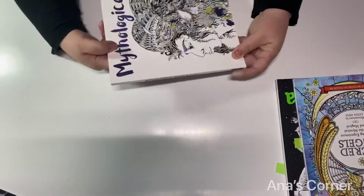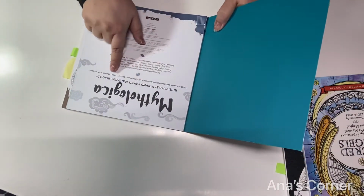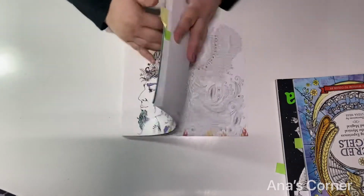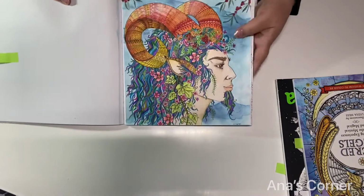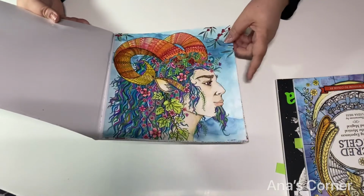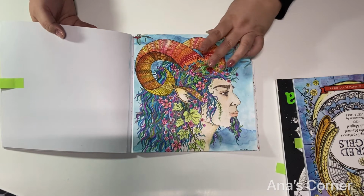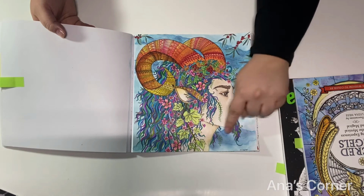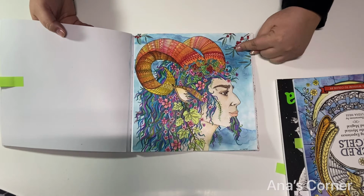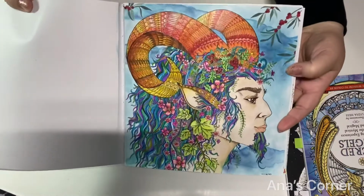From the Mythological Beasts to Color, illustrated by Richard Merritt and Sabine Reinhardt, I have the cover image, which I decided to do a little bit differently. On him, I think I used the Lätinwen markers. I did some distressing in the back, and Cool Bank color pencils.